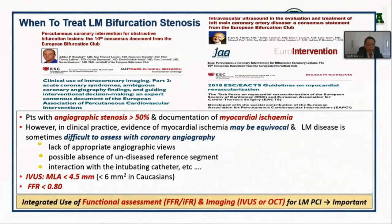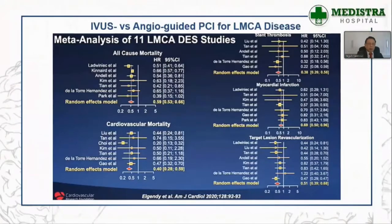However, integrated use of functional assessment and imaging for left main PCI is of utmost importance. So I would like to share with you some of the very important clinical studies, and this is the meta-analysis of IVUS versus angio-guided PCI for left main disease, showing here that if we use IVUS, we will reduce mortality, cardiovascular mortality, stent thrombosis, myocardial infarction, and target lesion revascularization.